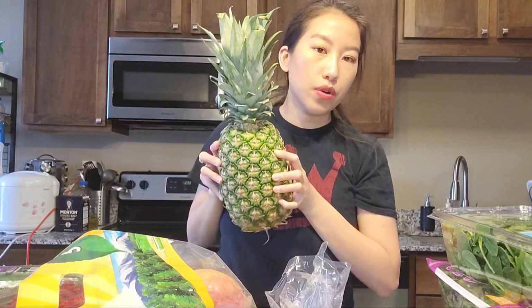We have pineapple. I don't typically eat a lot of pineapple, but the last time we had pineapple, I left it out on the counter and it was smelling so sweet. It was smelling so good. It was perfectly ripe. It might be overripe, honestly, but it was so good. Matt and I, we cut it up and we ate the whole thing, and it didn't itch our tongue. That's the one thing that we don't really like, is that it itches our tongue.